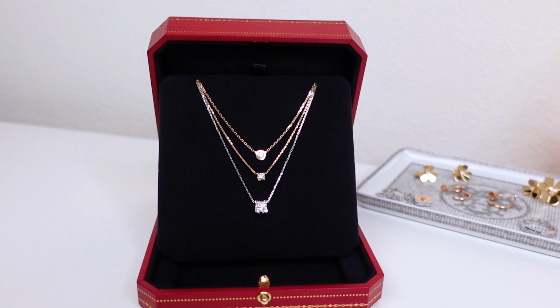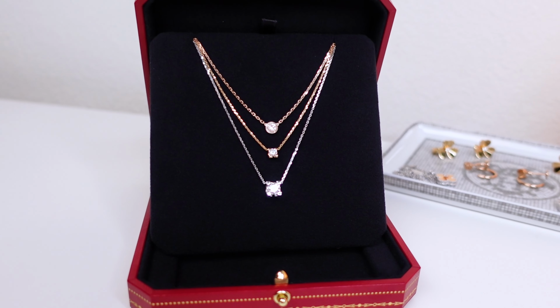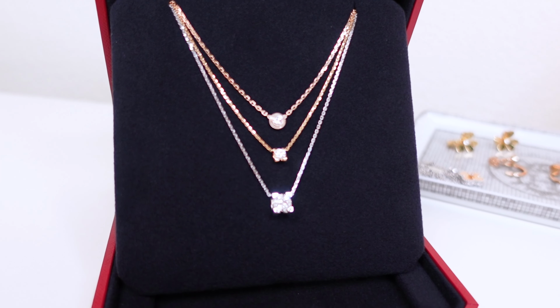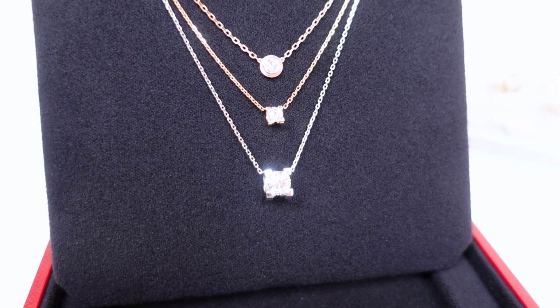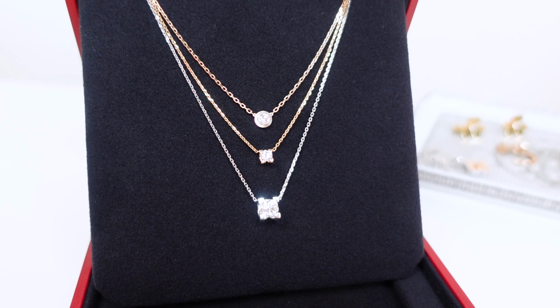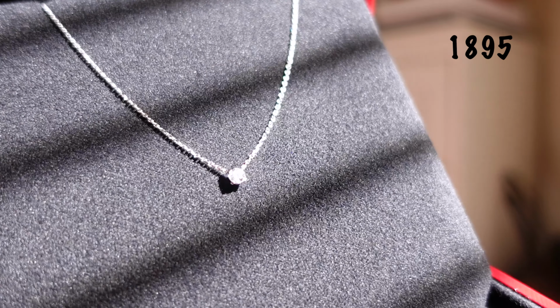The reason I returned the 1895 setting diamond is because the setting actually makes the diamond so tiny. It doesn't do the diamond any justice, because when you look at my VCA Cartier necklace in white gold, which is the biggest one I have, it's a little under 1 carat. This diamond looks so big. It looks like a 2 carat diamond. People compliment it all the time.